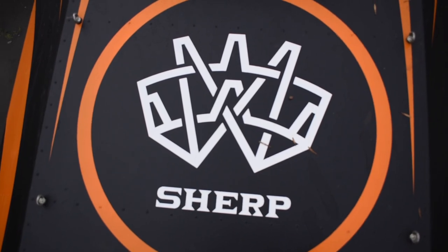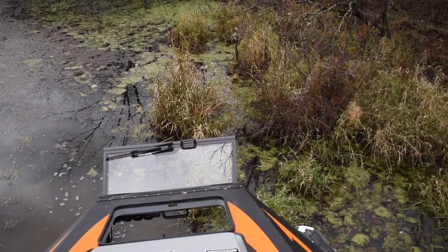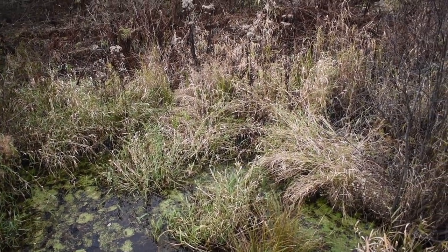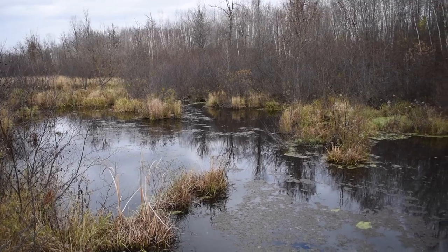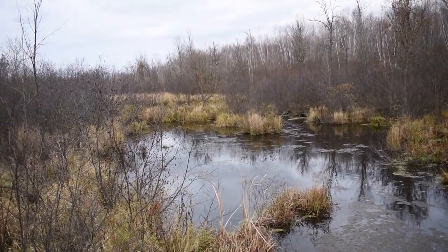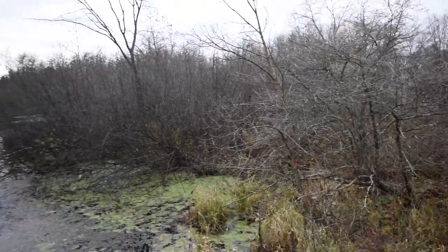So where can you get to in a Sherp? Well, quite a wide variety of country. I don't know if you can hear the ducks and the geese in the background. I'm not hunting today, just out for a little spin. But I think it would even be a challenge to get back here.